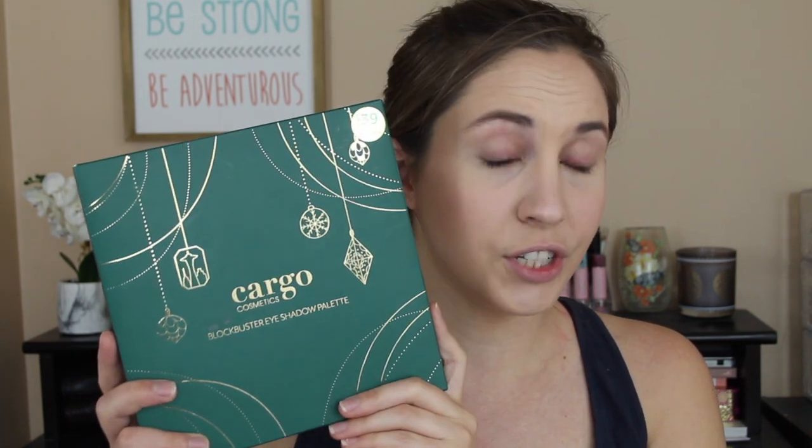Now, I only paid $13 for this, which is why I was willing to try it again, because you do get a ton of eyeshadows in this, and it says that the suggested retail price would be $39. However, the value is $3.74. So either way, I got a huge deal on this.